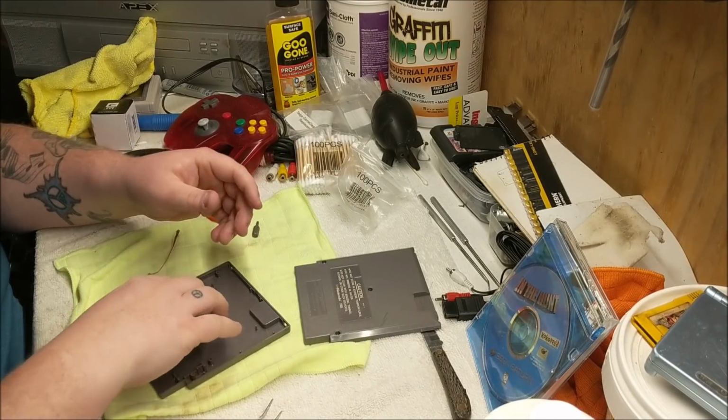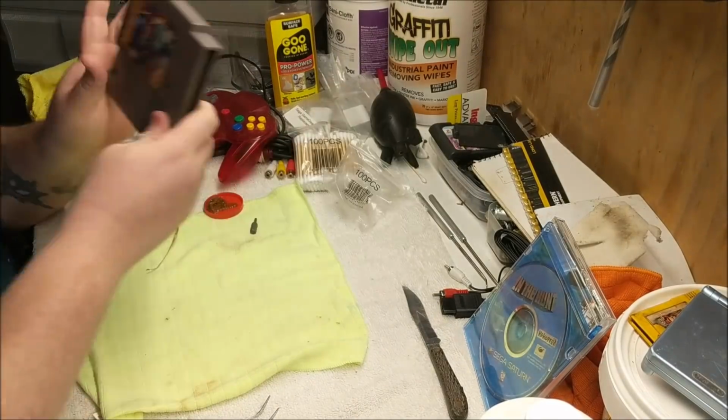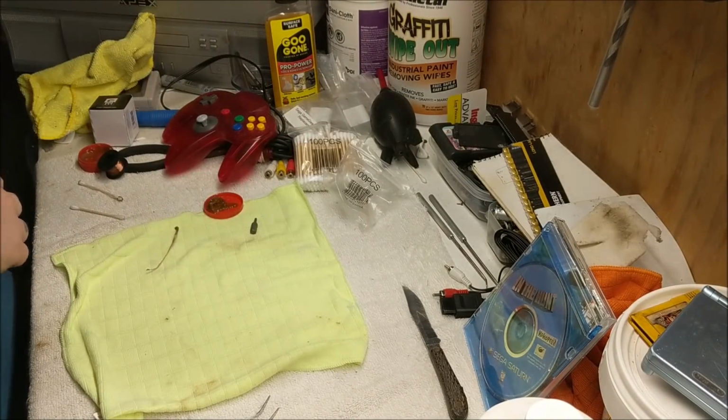If this board's in pretty bad shape, we will find out here at the end of the video. Let's move on to the next project. We'll go ahead and put this back together. Alright, so that's to be tested. We'll put that back over here in the box.